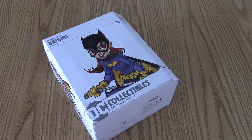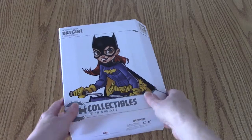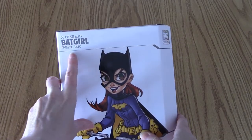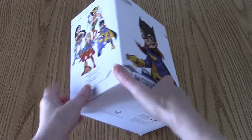Got a backlog of Batgirls downstairs in the BRBTV Batcave that we are making our way through here on BRBTV, terrific non-TV toys. And this one is from DC Collectibles. It is part of the DC Artist Alley series, designed by Chrissy Zulo. And it is, of course, part of a set.